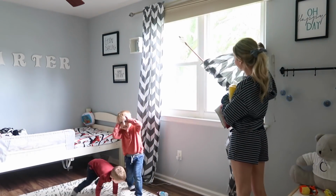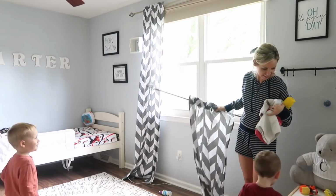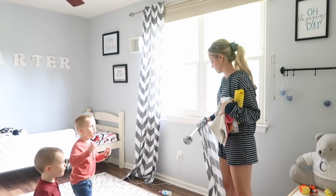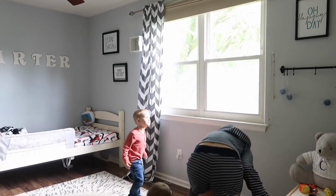Going into their bedroom now, we had a little mishap. I went to open the curtains, and the curtain rod fell down. Luckily, I caught it. That mama bear instinct just caught it and didn't let it hit the kids. But anyway, I got to put that back up, and then I'm going to go ahead and clean up their room.